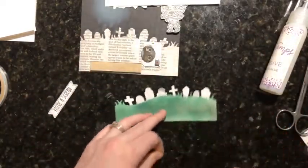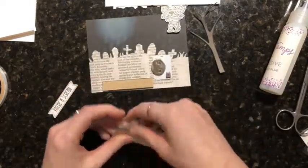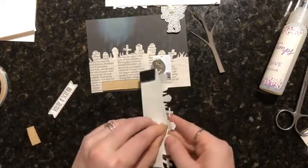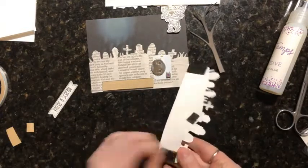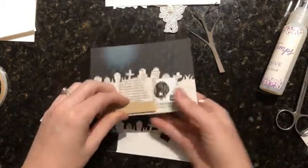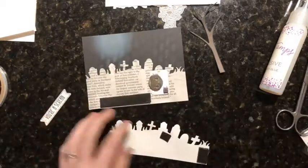I've got quite a garbage pile over here. I'm gonna peel off all of my release paper for my foam adhesive. Try to keep myself somewhat organized. Oh, this whole counter area is a mess. It's my fault, it's my fault.